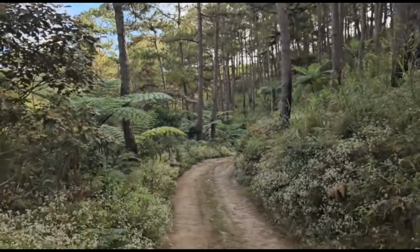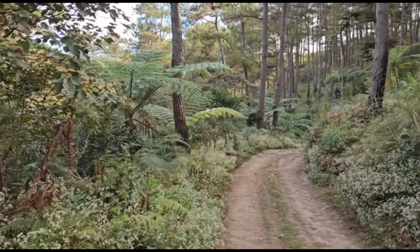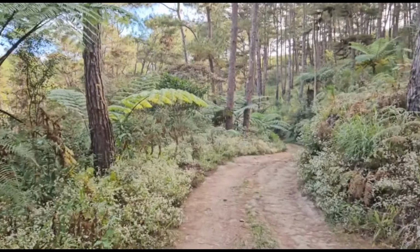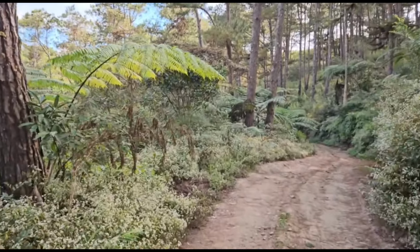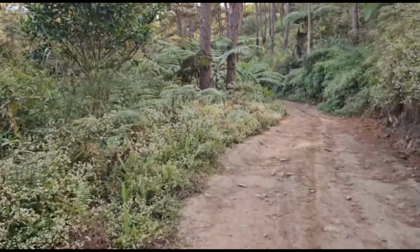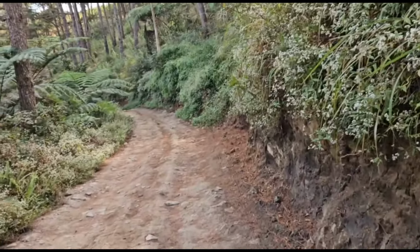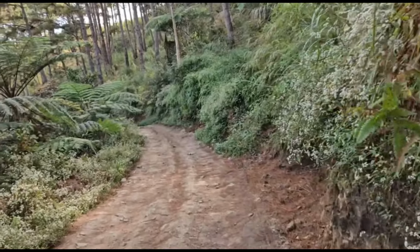It's currently 8:30 a.m. and the temperature is very cold. It's March, supposedly summertime here in the Philippines, but here in Sagada it is very cold. This is the pathway towards the viewpoint. I'm not quite sure how long this pathway is.